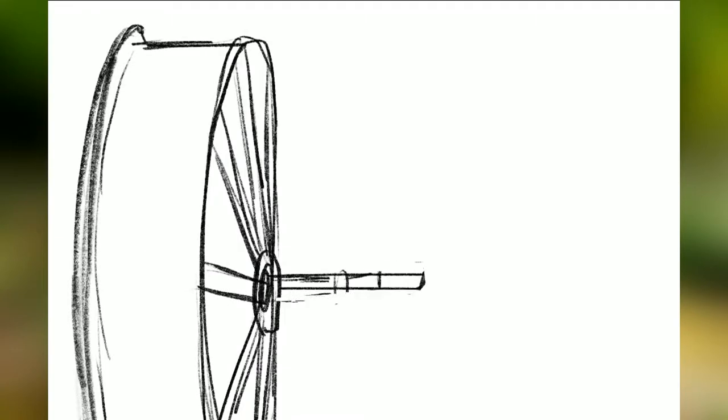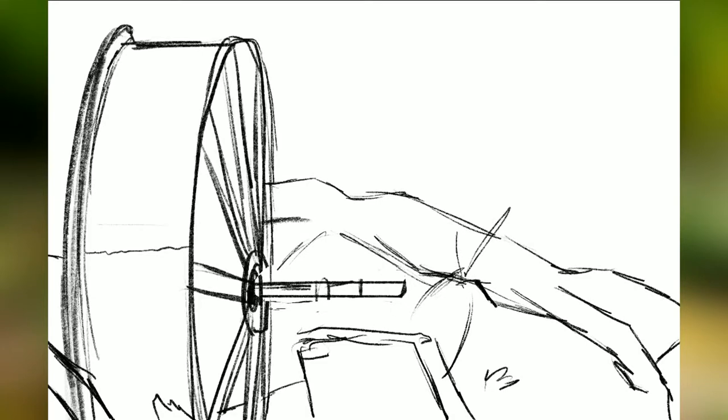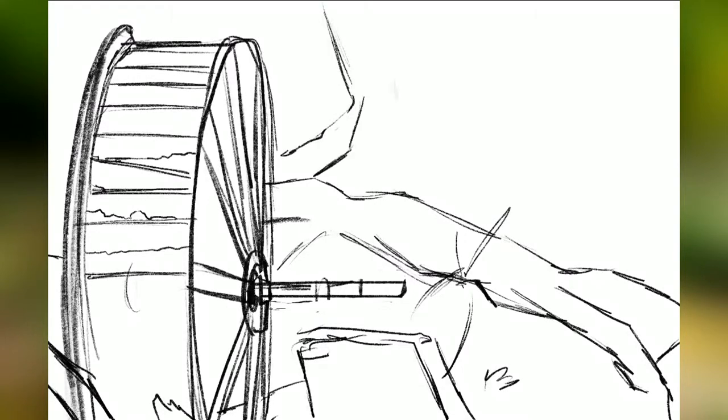Every Thursday I get out and try to practice a little bit of landscape, or sometimes I even draw people, but I try to take a little inspiration from nature at least.